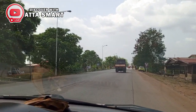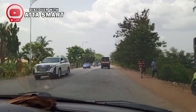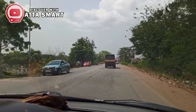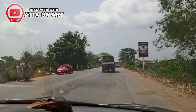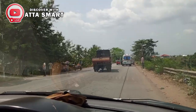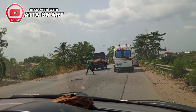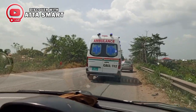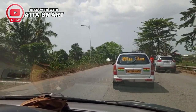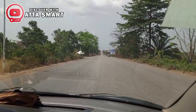That is where they have one of the processing factories that deal in teak, the light poles and stuff like that. They have one over here in Offinso. All right, so let's keenly have a look at how the town looks like in Offinso. And don't forget, Atta Smart is still in the Ashanti region, touring all the towns, showcasing to you the beautiful places we have in the Ashanti region. Don't forget, we will tour the whole country.